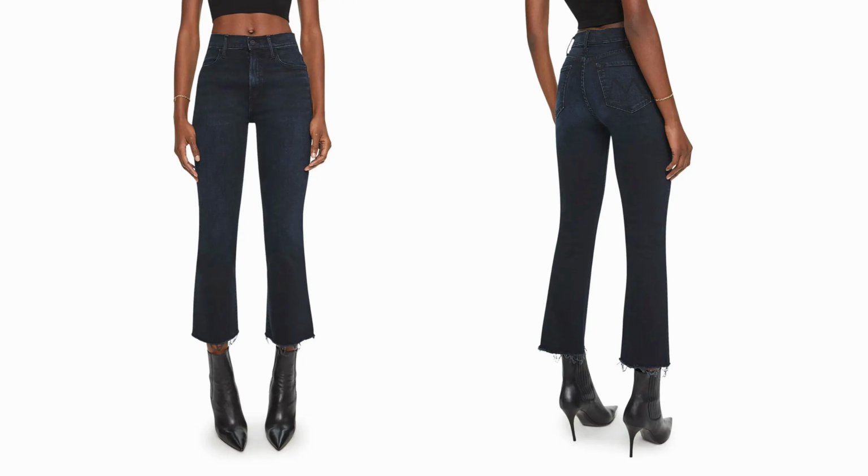And then the Hustler frayed high waist ankle flare jeans in Night in Paris, $169.99 and then $248 after the sale.